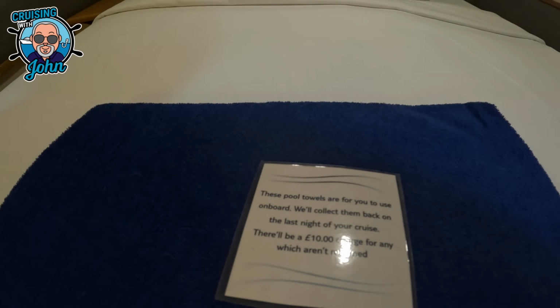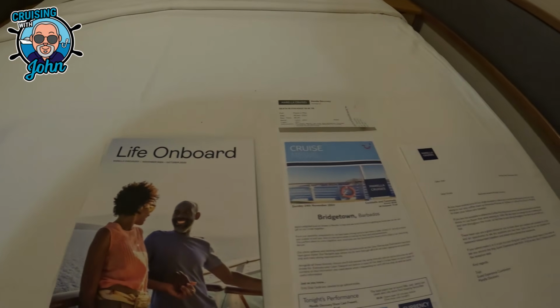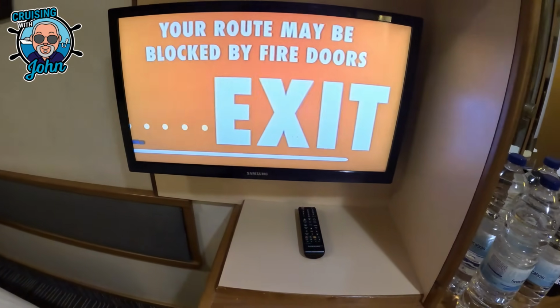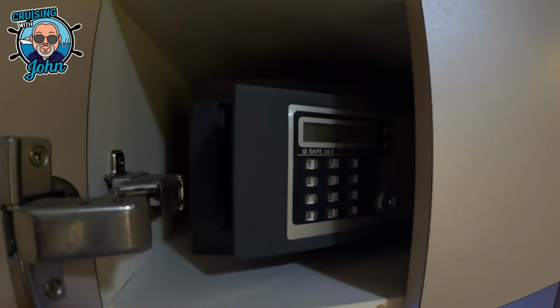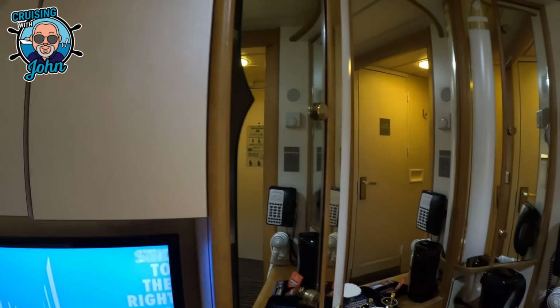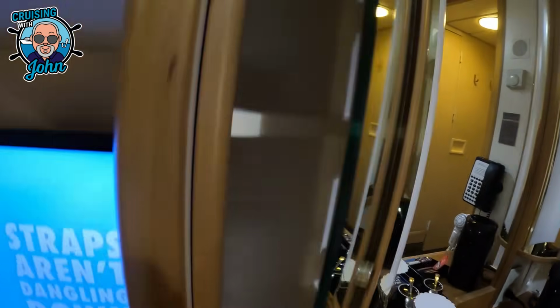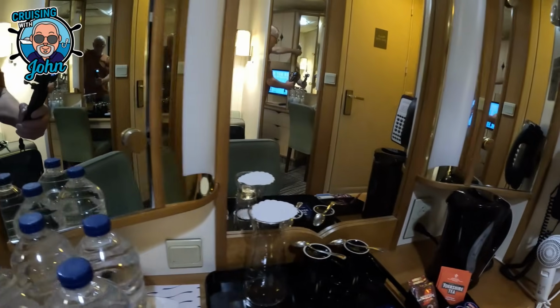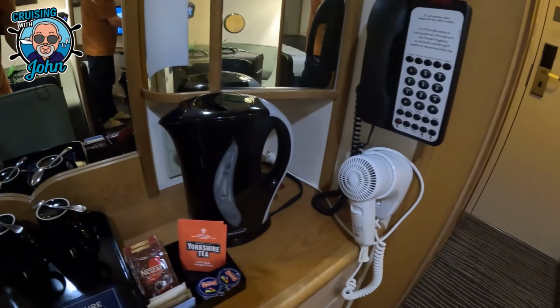Now you have to be careful, don't leave your towels around, else you will get charged for them. That was the welcome letter. The TV has very few channels. You get Sky Sports, Sky News and a couple of movie channels, but don't expect anything amazing. Obviously the safe, and as I said, lots of mirrors dotted around the room. Little cupboard there. Or struggling because they placed the water underneath, as you can see. Tea and coffee making facilities. Hairdryer, phone.